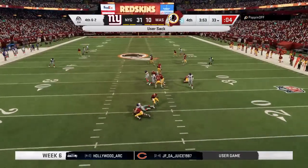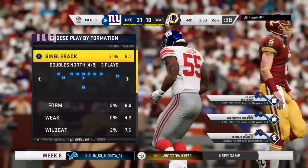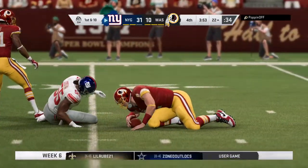He's back to throw. Nowhere to escape, and he goes down. The Redskins go for it, but it doesn't pan out. And the Giants are going to take over in great field position.